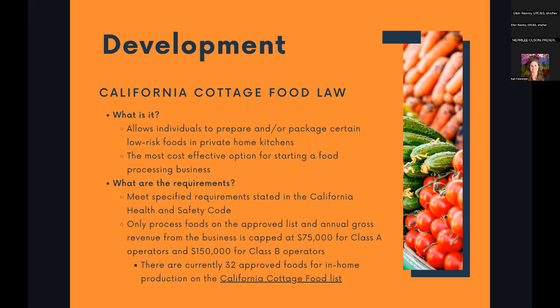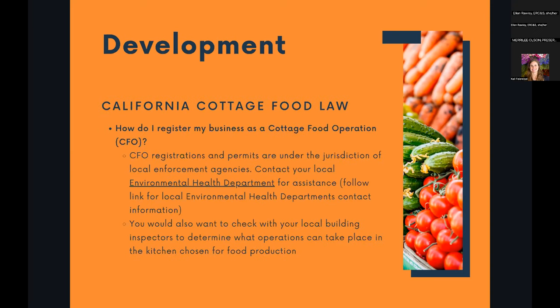And your gross business revenue is capped at $75,000 for a Class A operator cottage food license, which is for people that sell directly to the public, like at a farmer's market booth, or $150,000 for a Class B operator cottage food license, which is somebody selling directly to the public and/or indirectly to restaurants and food markets. Right now, there are currently 32 approved foods for in-home production on the California cottage food list. And there is a way that you can submit a new food that is not on the list that you want them to consider potentially adding. So that's the cottage food permit, the initial details for it.